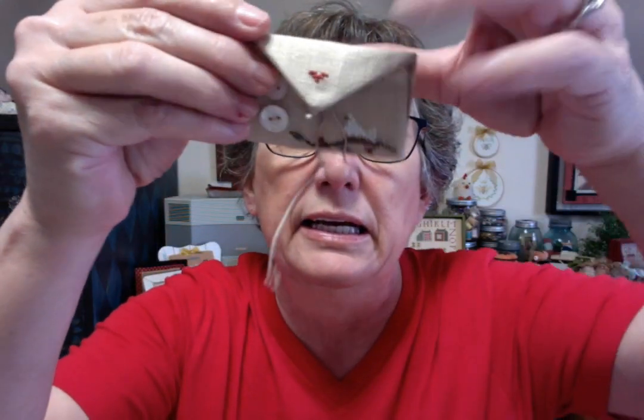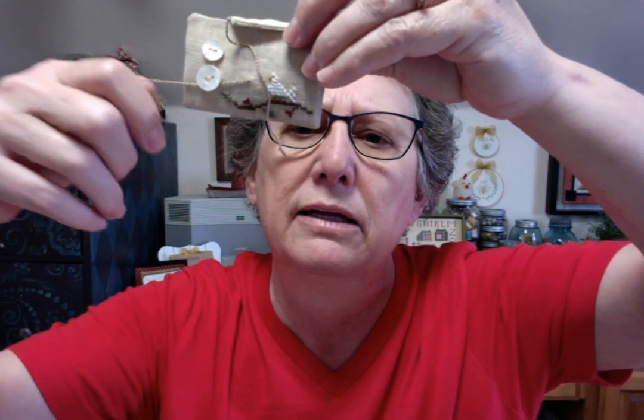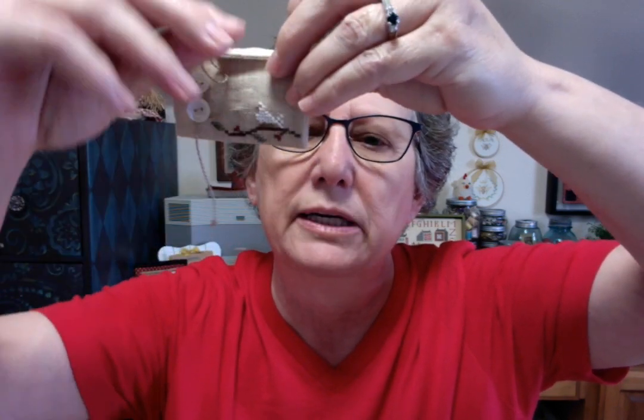You can see. And then the little bird. Oops. Come here, string. And the little buttons. So it's very cute. And it all goes back in its little box. Back in its little heart box. And then the top goes back on, just like that. So that's one of my very favorites ever.